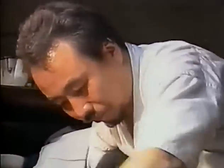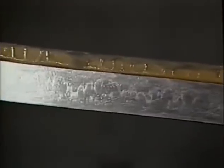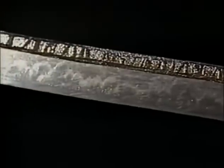After further treatment to clean off the clay, we reach the crucial moment when the hamon is revealed. The clove blossom line should be very clearly visible on the blade. At this point, Yoshindo can tell whether yakiide has been a success or not.